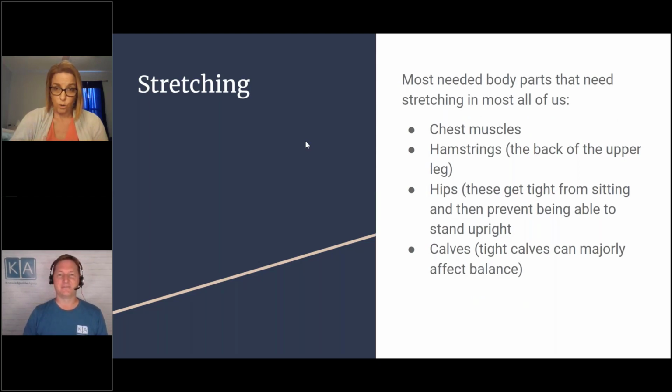The body parts that most of us need to stretch the most are our chest muscles from that forward posture we have. And even if you're a reader, reading, driving a car, all these things that pull us forward. Hamstrings, and that is the back of the upper leg. Hips, the hip flexors in the front of your body, where your thigh meets your pelvis. Those are notoriously difficult to stretch, hip flexors, but they are notorious for causing lots of problems, such as back problems, especially back problems.